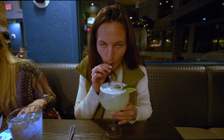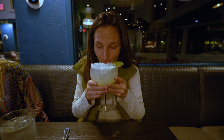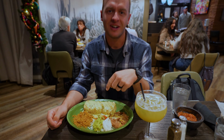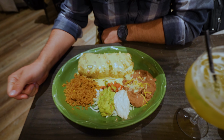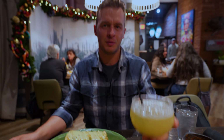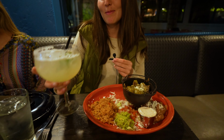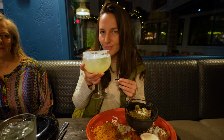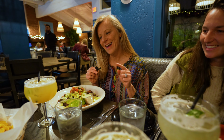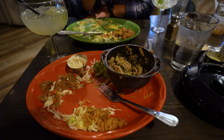As big as my head. So I got the steak fajita chimichanga, and look how good that looks. And the Maloney Grande margarita. I got the carnitas plate and the jalapeno margarita. Grande. I got the Cantina bowl with steak and the Maloney Grande margarita.